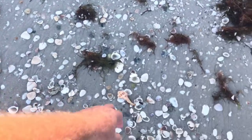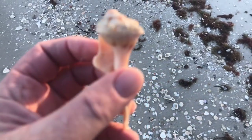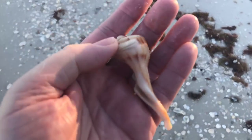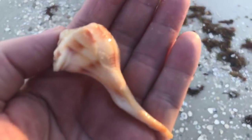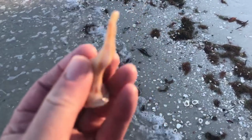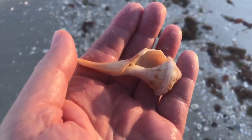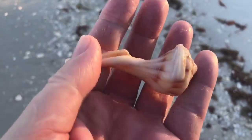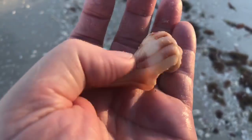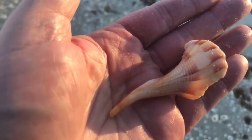Looks like part of an old whelk shell down here. Beautiful colors, these lightning whelks. Come on, focus. That's kind of the stem, the inside of the whelk, the lightning whelk. There we go. Get it in focus. Beautiful colors, the lightning whelk. Since this dredging's been going on, we haven't been finding as many shells as we normally have. Hopefully once that dredging stops, we'll get back to normal and start finding all of our beautiful shells again.